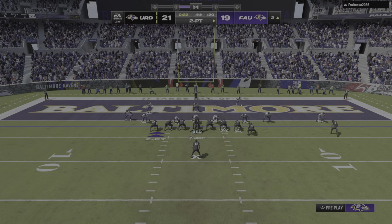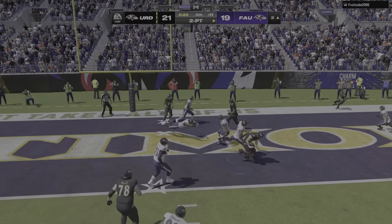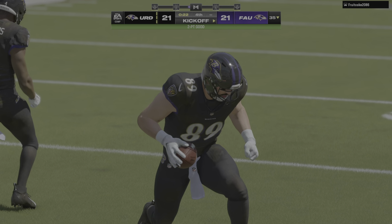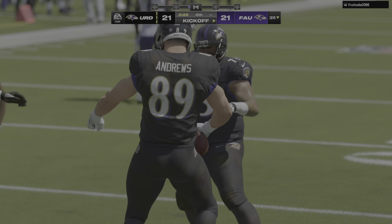Do they have one big call left? Here we go. Throwing, Jackson, and it's caught. And with it, we are tied here in the 4th. Everything was riding on that 2-point conversion, and they got it. They now have the momentum.